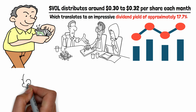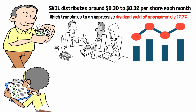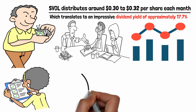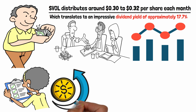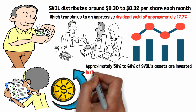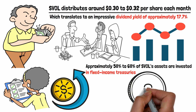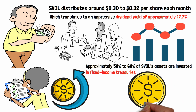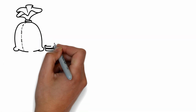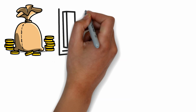The asset allocation of SVOL is a crucial aspect of its strategy and performance. The fund's holdings are diversified across various asset classes to optimize returns while managing risk. Approximately 50 to 60% of SVOL's assets are invested in fixed income treasuries. These treasuries provide a stable yield, contributing to the fund's consistent dividend distributions. The fixed income components act as a foundation, offering stability and reduced overall portfolio risk. This conservative approach helps safeguard the fund against extreme market volatility and downturns.